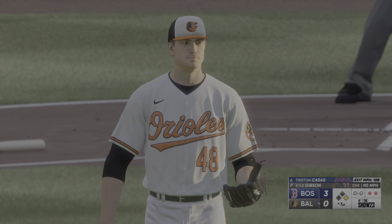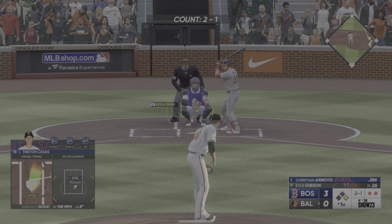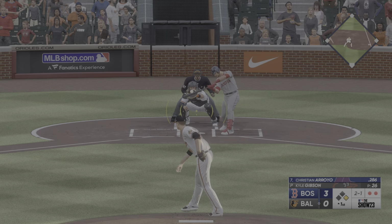Everything came together perfectly for him right there. That pretty much split the zone down the middle, and those are the ones where you've got to make them pay. So, man aboard. Here's Christian Arroyo.